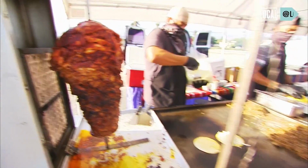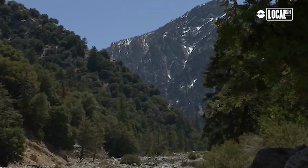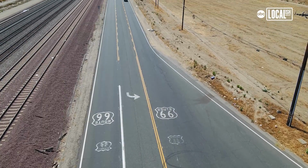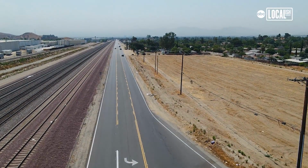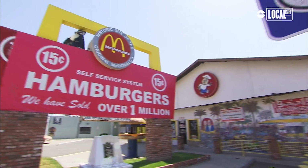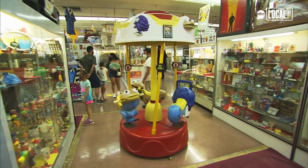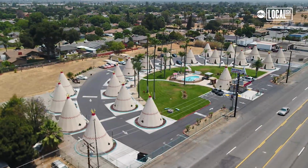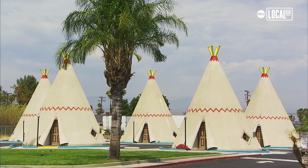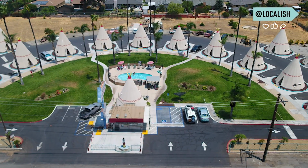There's a lot of culture, community, and history. Connected to San Bernardino National Forest. Historically, Route 66 was a car show and event, and it celebrated the famous Route 66 that went from Santa Monica to Chicago. San Bernardino is also the home of the Golden Arches, one of the first McDonald's museums here. There's the Teepee Motel along Route 66, I believe. I remember we stayed there when we moved out here.